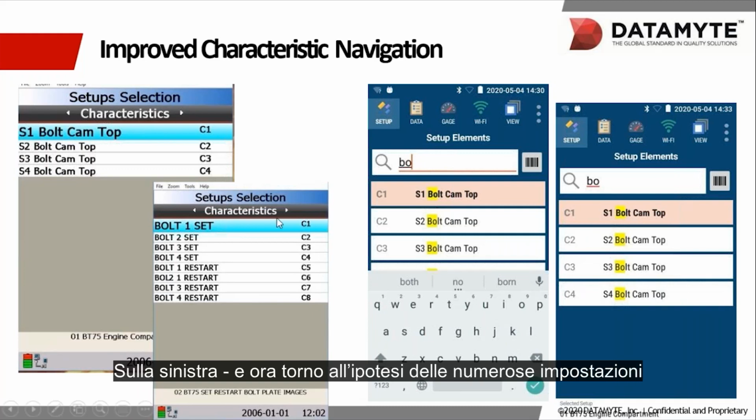On the left side, and now I come back to the case that you have hundreds of setups in your route, with the 600 you had to scroll down and down and down to the right setup and then activate it.